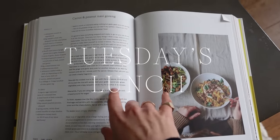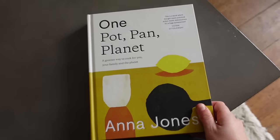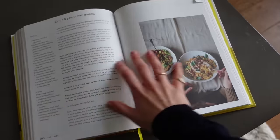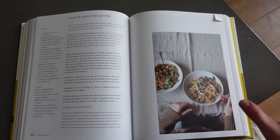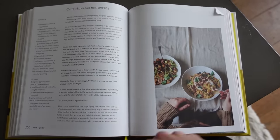Today I've decided to have this carrot and peanut nasi goreng, which is from the One Pot Pan Planet book. I was actually gonna have this for dinner tonight, but I really fancy a hot big lunch, so I'll probably have this and then something a lot smaller for dinner.